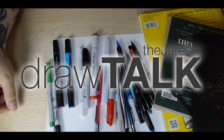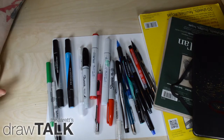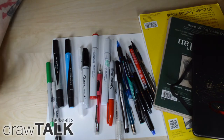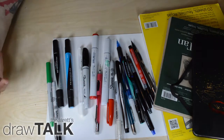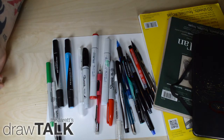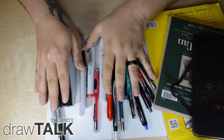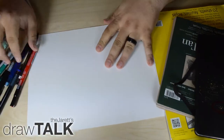A lot of times when I would see other artists and see their work that I really liked, I had no idea what they were using. And even if they told me, I didn't really get it. It's like, oh, you're using these fancy pens. What the hell does that mean? So I'm going to tell you what it means, what I use them for, and then you can decide on what you want. So, to start, pencils.